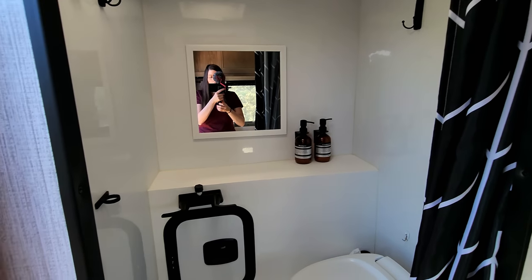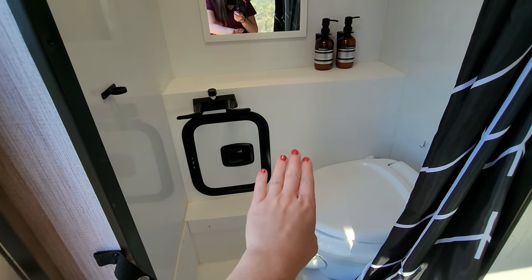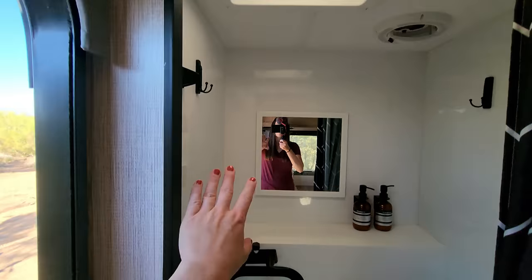Welcome to the inside of our truck camper. We're just gonna kind of make a circle around the whole area, and I'll tell you what's happened, what's held up, and what has not held up. All right, so first we're gonna talk about the bathroom area. So we got our toilet and our shower here.